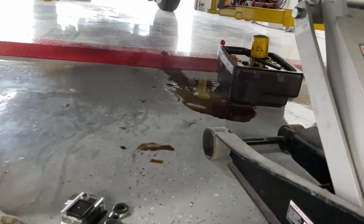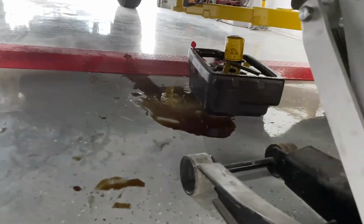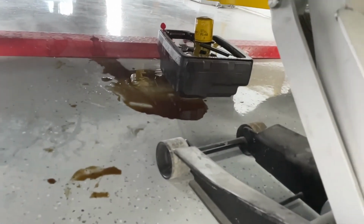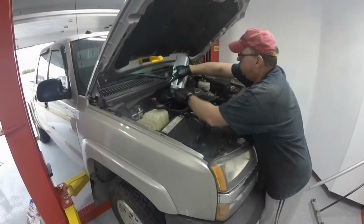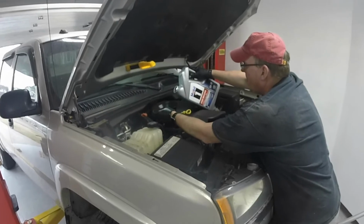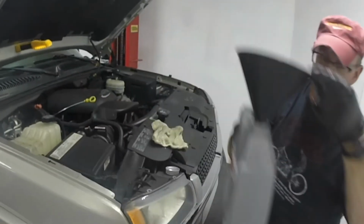All right, here's a nasty mess that I created by not getting the pan in the right spot. Unfortunately, sometimes it's just inevitable when you change your oil. All right, you've allowed the oil to drain down out of the jug. Time to take the funnel out. Make sure that funnel goes straight in the jug, so that you don't have any oil dripping anywhere.